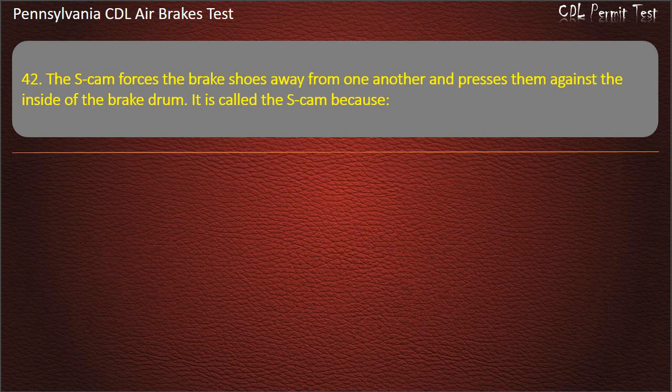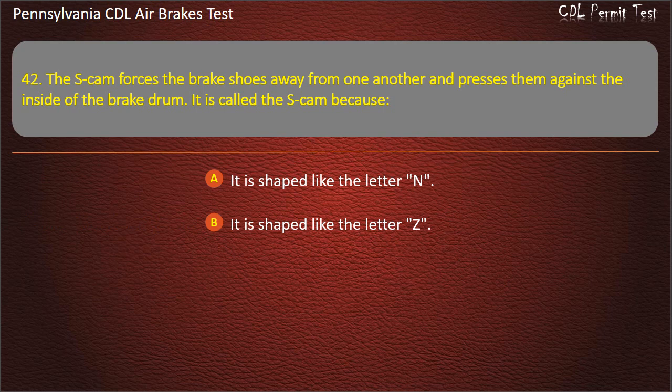Question 42. The S-cam forces the brake shoes away from one another and presses them against the inside of the brake drum. It is called the S-cam because it is shaped like the letter N. It is shaped like the letter Z. It is shaped like the letter S. Answer. It is shaped like the letter S.